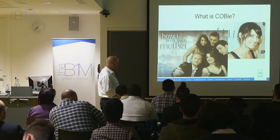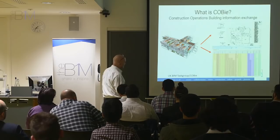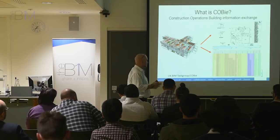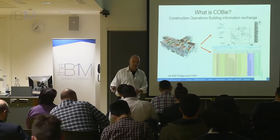COBie, what is COBie? COBie is nothing to do with Cobie Smulders, unfortunately, but it's actually a spreadsheet, which is much more exciting. There we go. So COBie is a way of exchanging structured data in a consistent structured way. So we talked about level two outputs before. We'll have some geometry, we'll have some drawings, we'll have a COBie spreadsheet. That's it. If you can use Excel, you can use COBie.